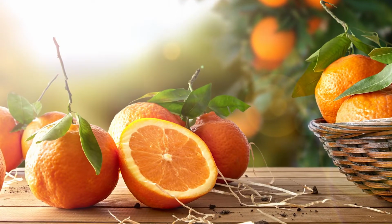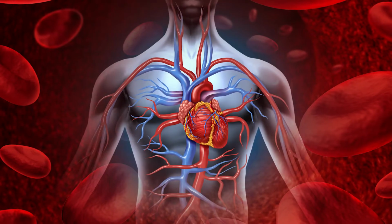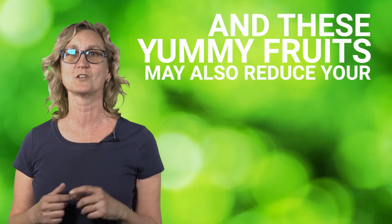Next up is orange. Of course, an obvious choice here are oranges. Eating these regularly may lead to later onset of menopause and a decreased risk of endometriosis. Citrus foods have a nutrient called hesperidin, which helps to increase blood flow. If you tend to get cold hands and feet, try eating an orange a day. And these yummy fruits may also reduce your risk of stroke.